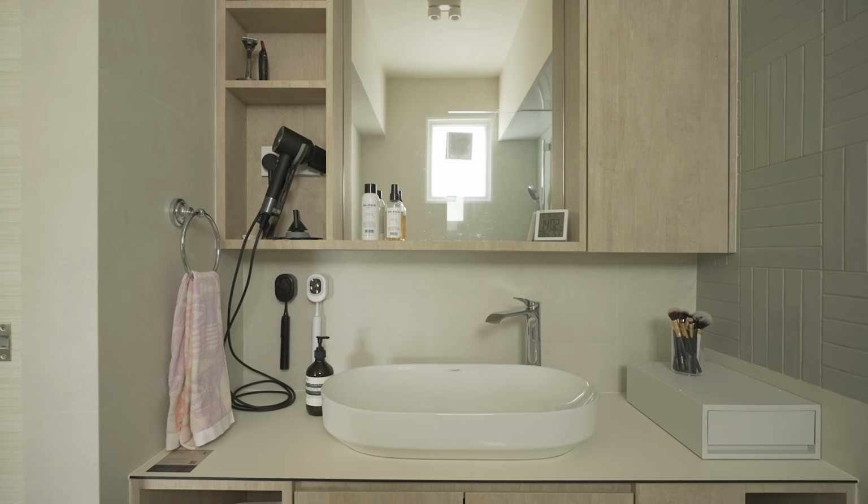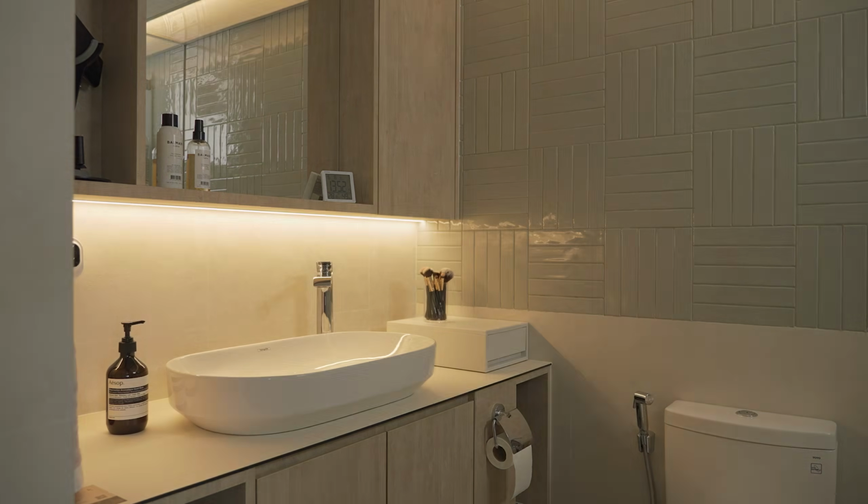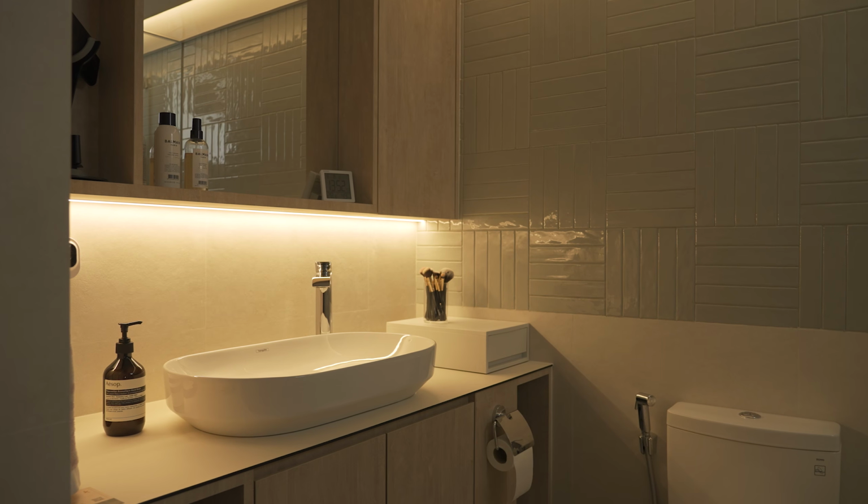Because of the layout, we can have a long vanity space. It's good that the big mirror fits, and we have cove lights under the mirror, so I can do my makeup easily as well.